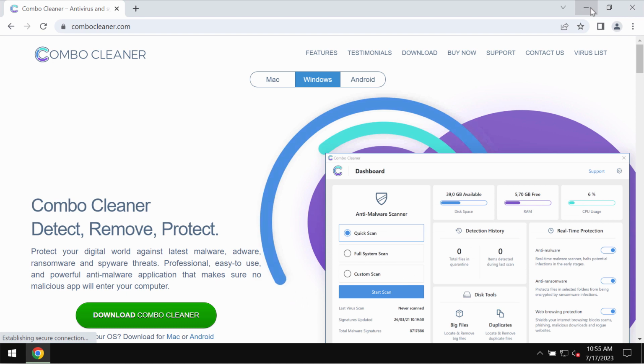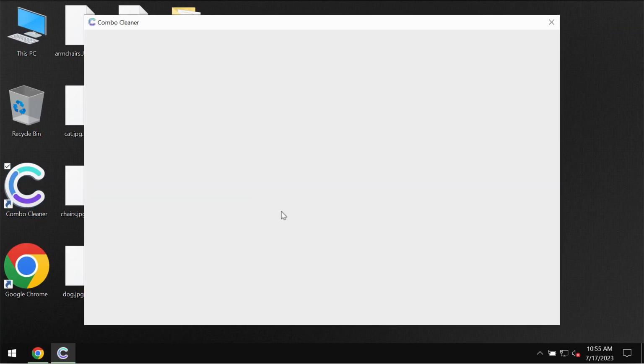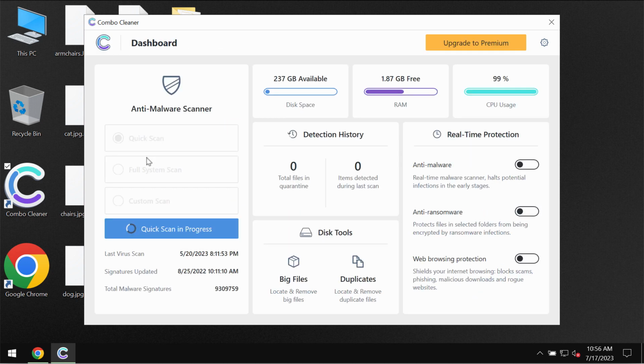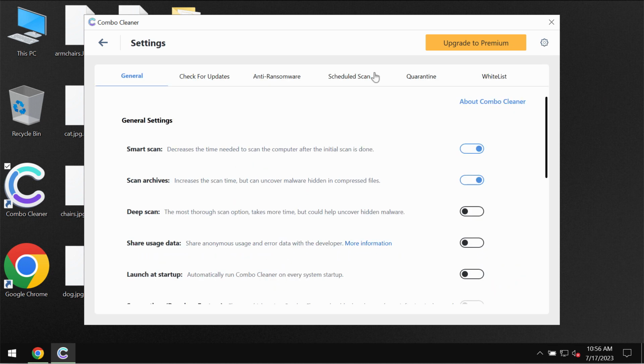Get it on the page combocleaner.com, download it, install the software, and then once it gets installed, click on this Start Scan button. The program is initially in the trial mode, only quick scan option is available, and so then the scanning will begin. I want to emphasize your attention on the feature of Combo Cleaner called Anti-Ransomware.